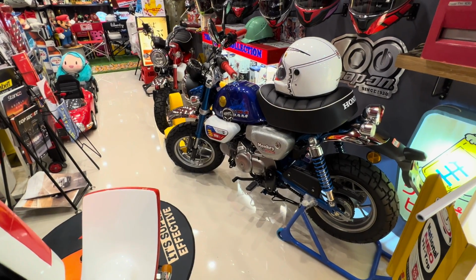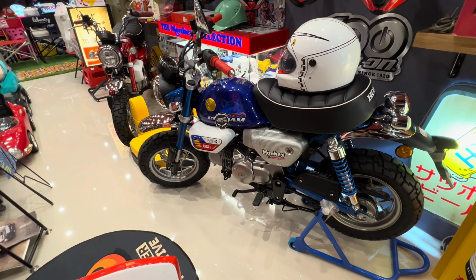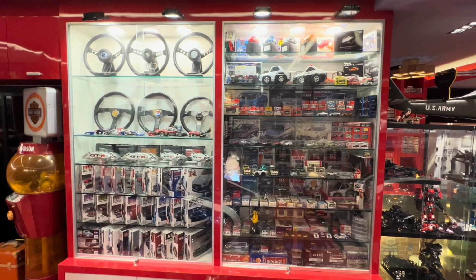Here's something else I've never seen before. This is a Gundam monkey bike made by Honda, and Honda only made 125 of the blue ones and 125 of the red ones for the Thailand market. And of course, Heng owns one of each.